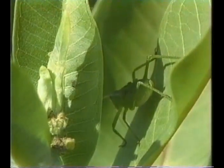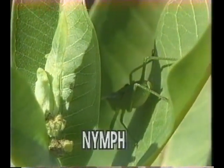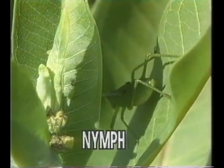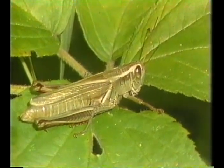Let's see. So far, we have seen that some insects go through four stages as they grow. There's another way. Grasshoppers, for instance, look almost like their parents from the time they are hatched. They never do go through the four stages. Baby grasshoppers are called nymphs. They do not have wings as their parents do, and they are different in other ways, too. But by the time they molt several times, they look exactly like their parents.